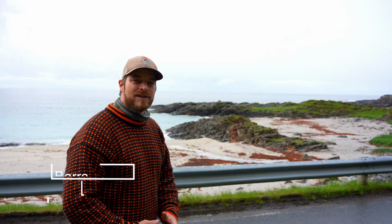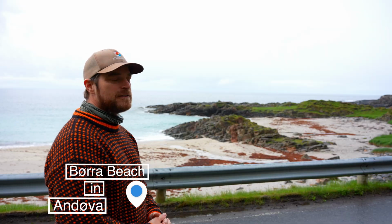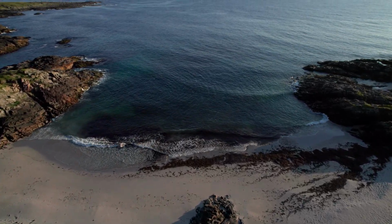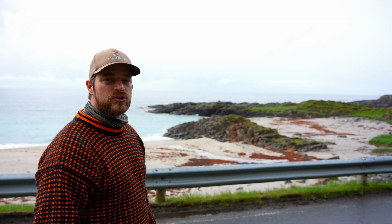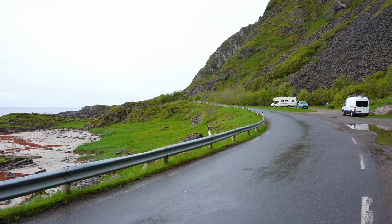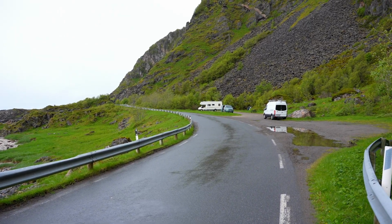Standing here at the lovely beach, which is one of my favorite spots to stop along the Scenic Route on Andøya. Can be really nice, chill and calm here, but you have high steep mountains on one side and then it's going straight into the ocean. Sometimes the parking lot can be crowded, but it's a really nice spot to be. I can highly recommend it. I'm following the river to another show.